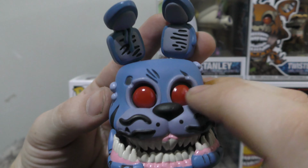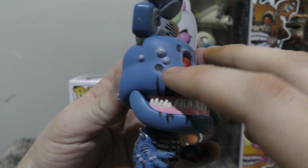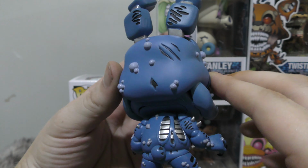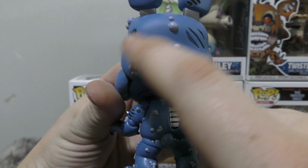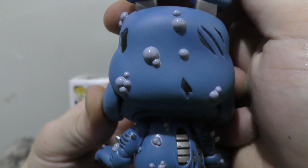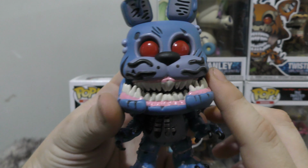As with all things with these Five Nights at Freddy's Funko Pops, the same sort of themes going on. Tons of torn bits out of the piece here, like black bits being torn out of the fur, I guess. Almost looks like you can see its rib cage here. I think that's the metal piece inside it, but it's got tons of these little zits running through the rear area here as well onto the legs. There's tons of little details on this, guys. Even though I'm not a fan of the design, it's packed with details. Definitely not a bad Pop.